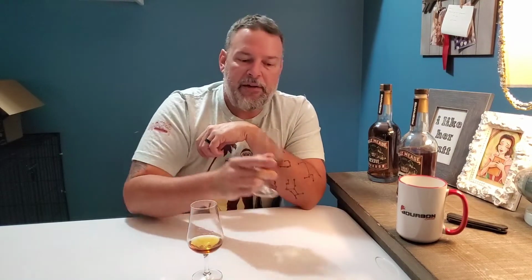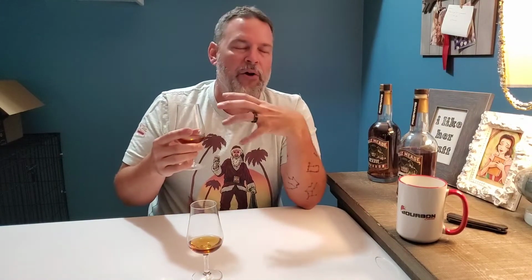It's not fighting you. It's not harsh in any way. It's just giving you awesome bourbon flavors at a really nice proof point, and it's not fighting you. This one gives you a lot more burn on the nose. A lot more rye is more apparent at the very top. They're both great. They're both great.